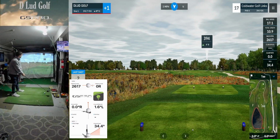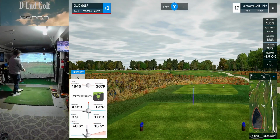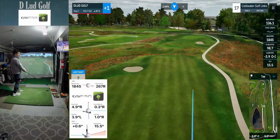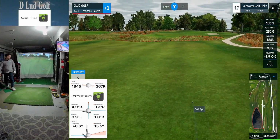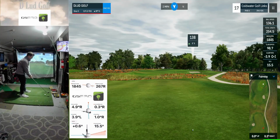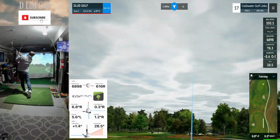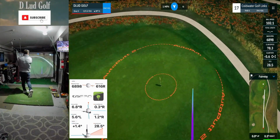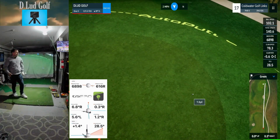17th hole, 394 yards. I think that's the mini driver right there. That came out like a low spinning rocket. Do I need to be hitting the mini driver? Jeez. 138. Be nice to get a birdie back. Oh, good shot. Can't be mad at that. Just faded a little bit.